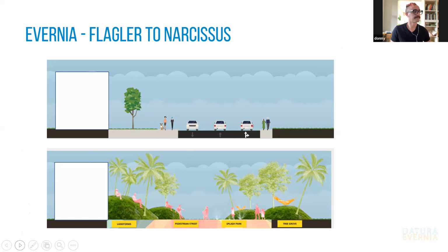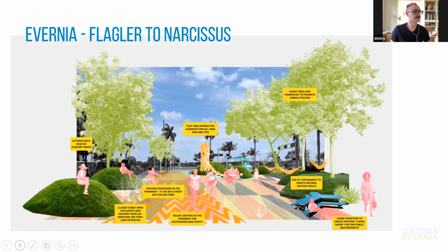Next slide. And here's a quick imagining of that: different play elements, topography, green space. So it can serve as a green gateway from the eastern edge of the project area.